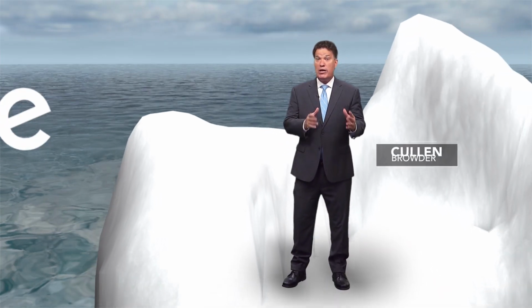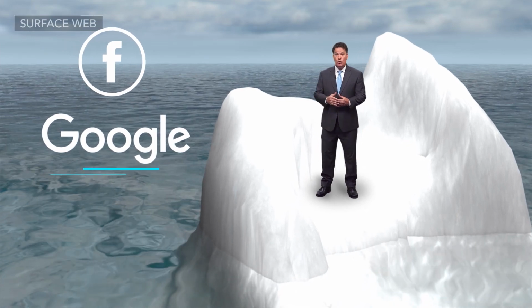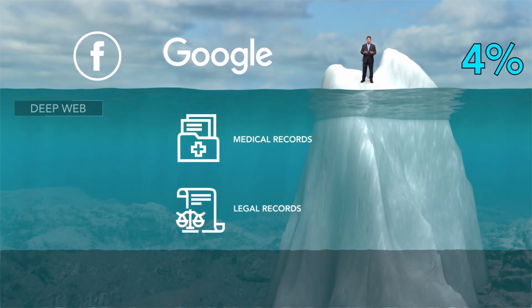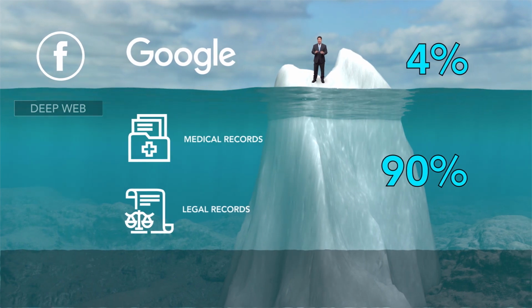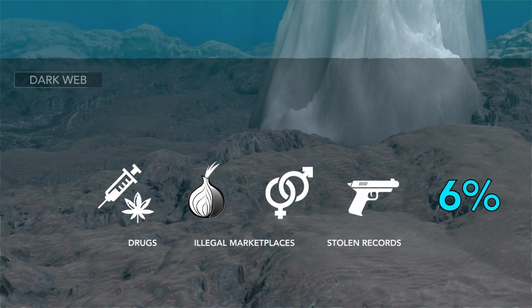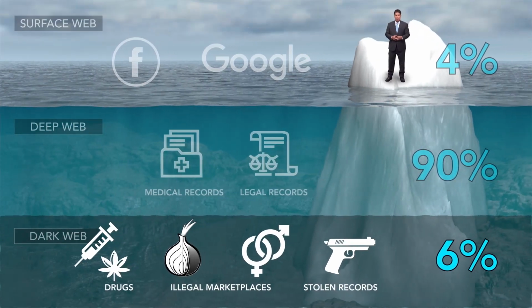The part of the web we use, the surface web, where you'll find things like Facebook and Google, accounts for only 4% of the internet. Below the surface is the deep web for things like protected medical and legal records. That's 90% of the internet. Keep going down and you'll get to the dark web, where you'll find illegal marketplaces for things like drugs and stolen personal information. That's what we went looking for.